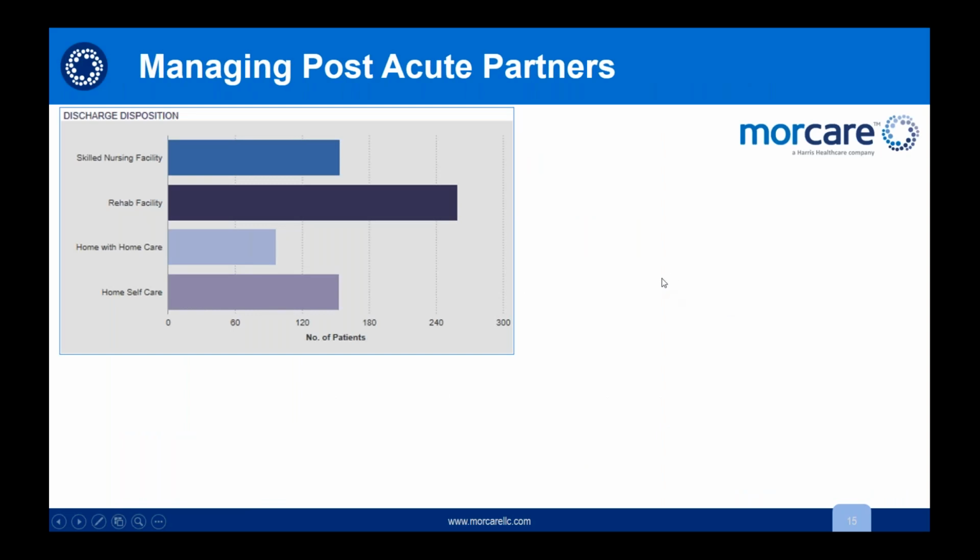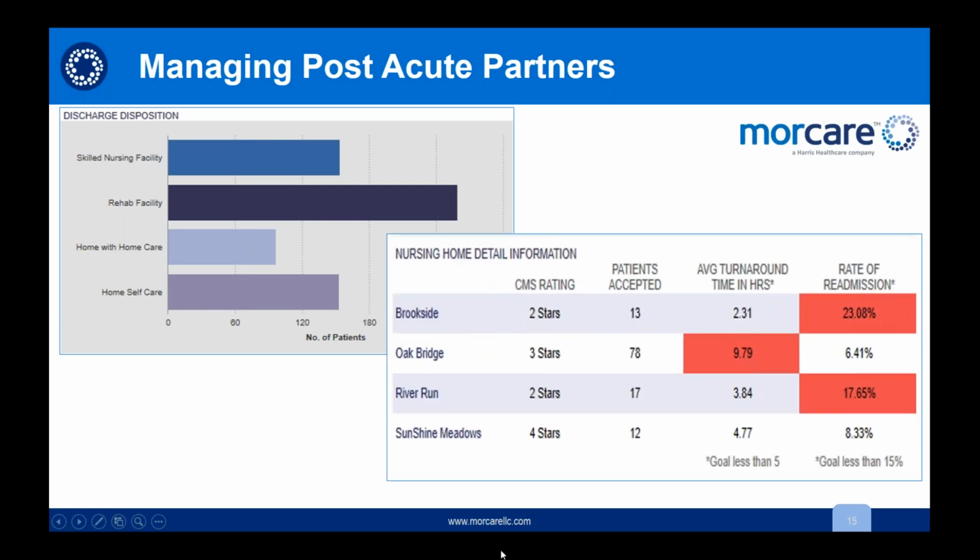Another, we mentioned earlier about how important it is to manage your post-acute partners as you're working towards decreasing your length of stay, decreasing your readmissions. And so understanding where your patients are going after discharge. This is a common report. Probably everybody has this in their organization. But let's just say that we wanted to dig into those patients who are going to skilled nursing facilities. And let's look at which facilities, where are those patients going specifically, right?